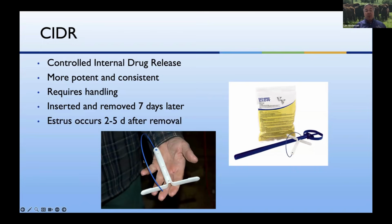Then when we pull the string and remove the CIDR device, cows come in heat again over a 2 to 5 day window. Sometimes they'll stretch a little bit longer than that, but a CIDR is an extremely effective, and I would say the most effective, reproductive tool that we have besides preg checking.